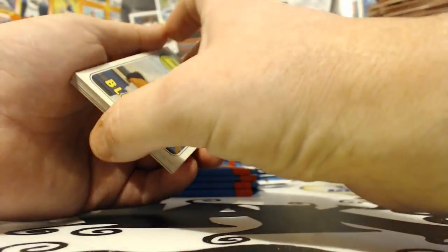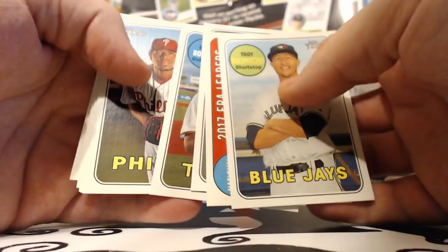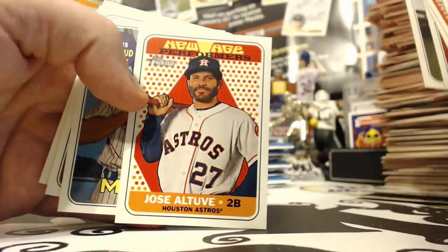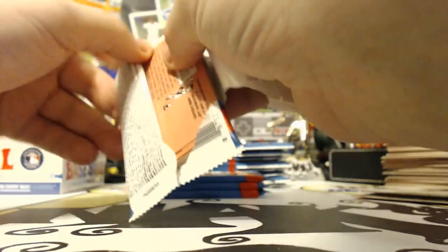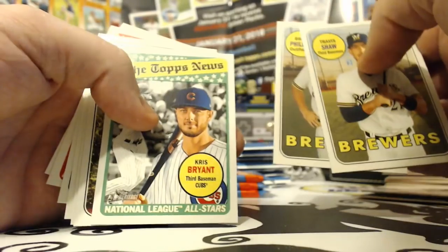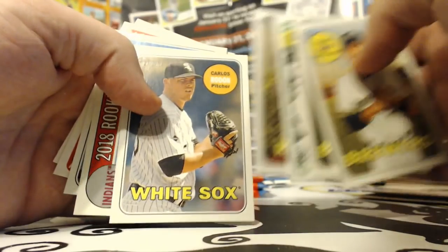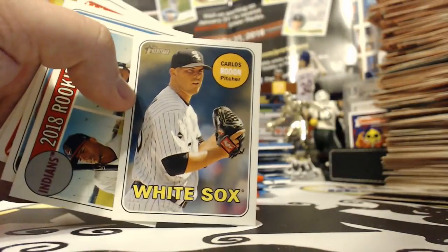Yeah, nickname cards are cool. There's a lot of good ones. I was checking out the photo gallery of them. Of course, the Thor one. Jose Altuve, New Age Performers. Bryant. Is that a Rodon action? Or no, Rodon short print. Chicago White Sox.